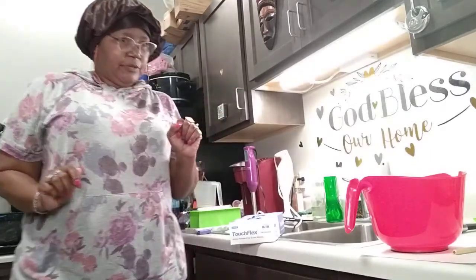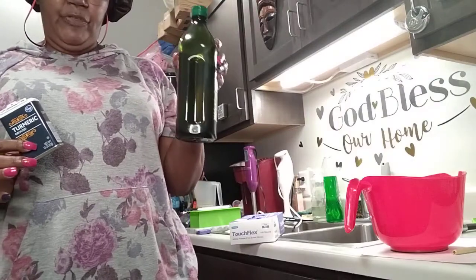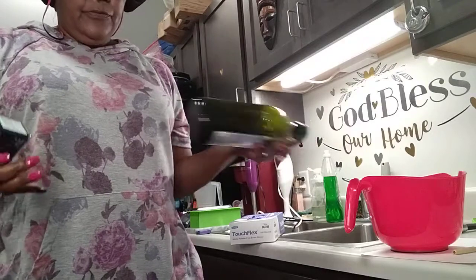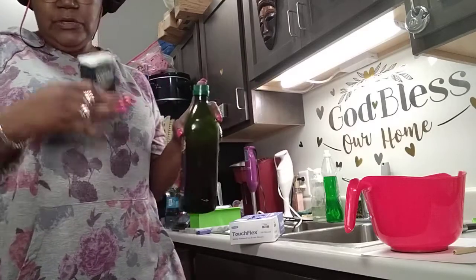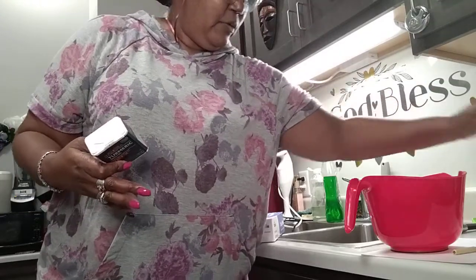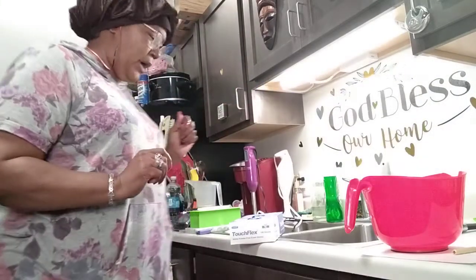I infused some turmeric. Basically, I took this entire 1.5 ounce can and this big thing of olive oil, put it in there. I infused it almost 2 weeks ago, and I've been letting it sit and get stronger. I use heat to infuse it to intensify the effect. And I'm going to use that as the olive oil portion of this soap. I got almond milk.